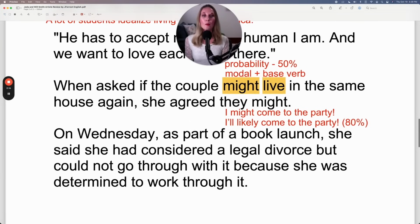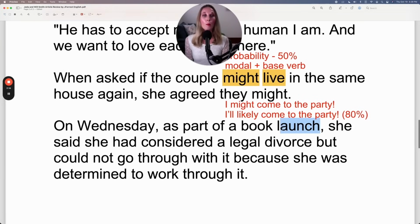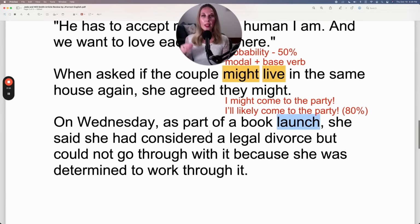On Wednesday, as part of a book launch, when you launch a book, it means you introduce that book to the public for the first time. So to launch something, you can launch a business, you can launch a new project, but in this case, she launched a book. She made that book public for the very first time. But notice grammatically, we're not using this as a verb form. We're using this as a noun. And it's very common to use a launch as a noun as well.